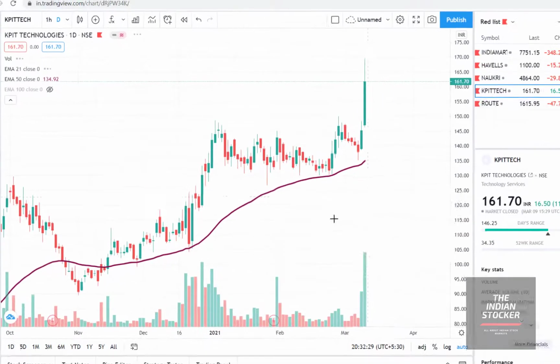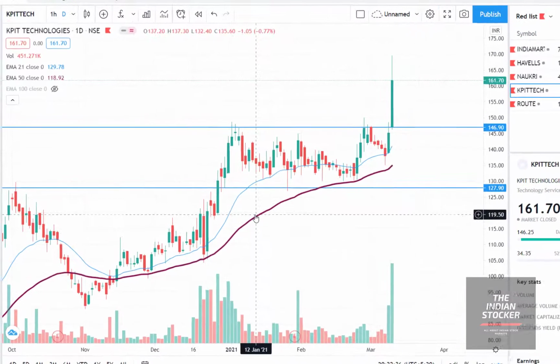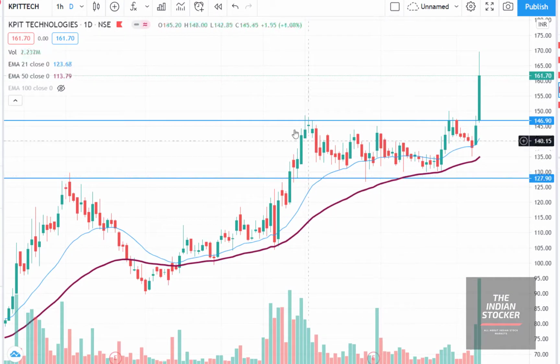So the next stock that I would like to talk to you about is Kpit Tech. As you can see, this stock was trading inside a rectangle, inside a zone, and the lower support line was at 127 rupees and the upper resistance line was at 147 rupees. As you can see, it tried to break this level on 4th of Jan and there were huge volumes, but it couldn't break, so it fell to the 21-day EMA line.